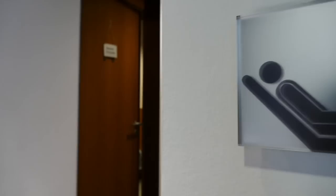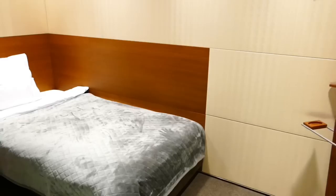You can even speak to the concierge and get the use of a day room too, and catch up on some sleep in a proper bed. Nice.